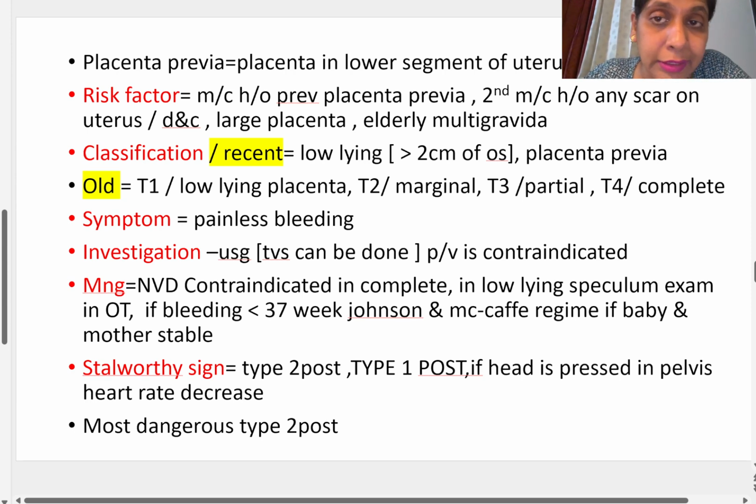The recent classification of placenta previa is either it is low lying or it is placenta previa. Low lying means it is more than 2 centimeter from the os. All the recent exams are asking only this classification. Either the placenta will be called low lying, or the placenta will be called placenta previa.